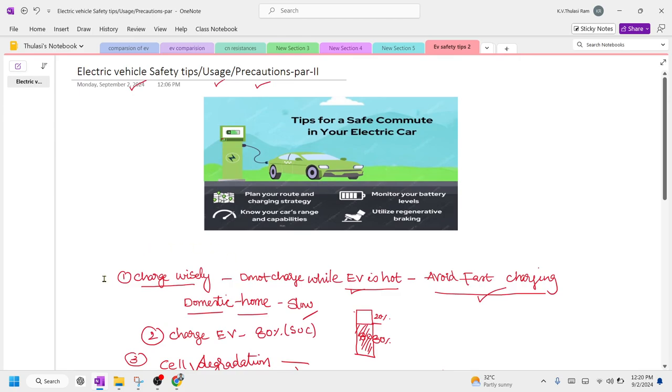Okay, and one more recommendation is to plan your EV journey where you have charging stations. For example, you are traveling from X to Y, and in between you have charging stations. So try to plan your journey where charging stations are available, and regularly monitor your battery levels.